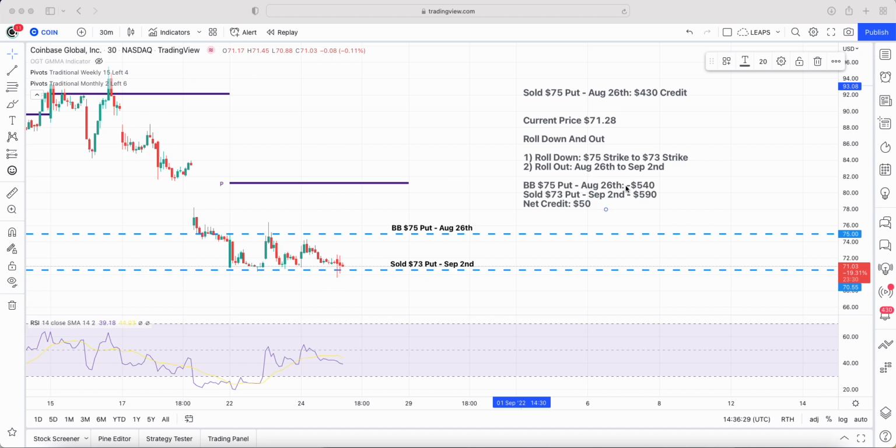When you put those trades together, your brokerage will do this, whether you're on Interactive Brokers, Webull, Moomoo, or Robinhood. You can do a roll and it will do a simultaneous two-trade-in-one, where it buys back the $75 put expiring August 26th. I had to pay a $540 net debit, so it cost me $540 to place that trade. But simultaneously, it opened the sell order of the $73 put expiring September 2nd for $590, right?